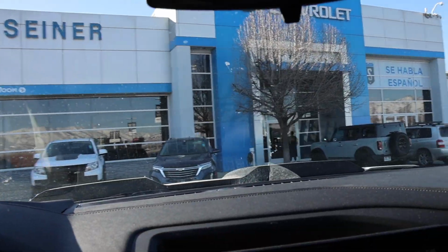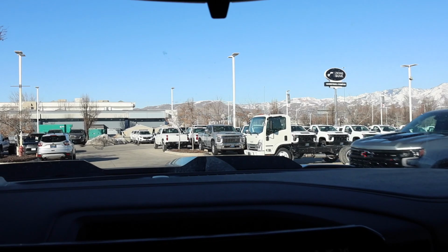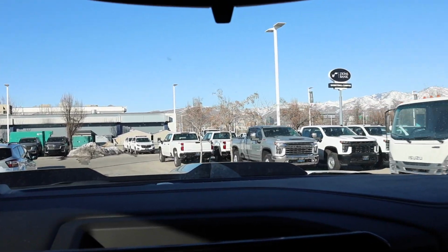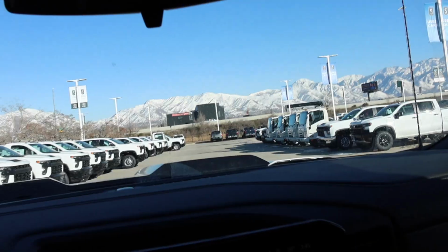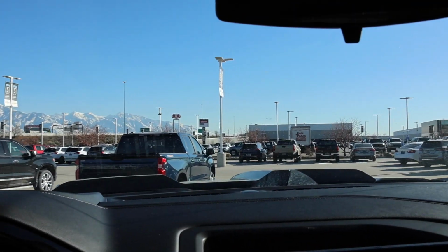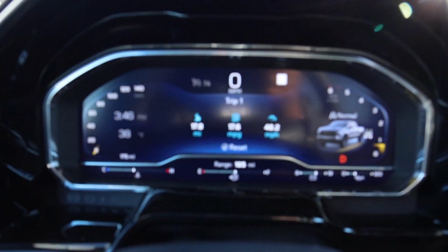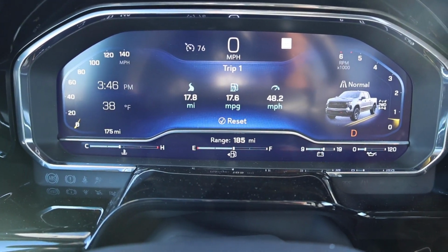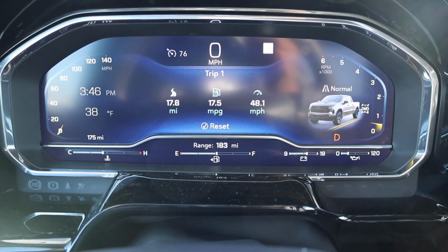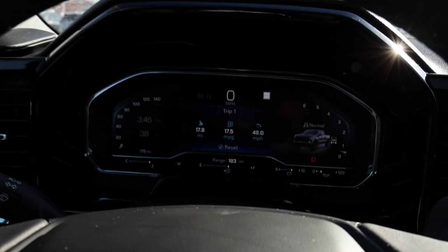But overall, I think this is a great contender. You know, you have the Ram, what do they call their Rebel? I think that's what it's called. Yeah, Ram Rebel. You have the Ford Trimmer. You have the Toyota TRD Pro with the Tundra. And then the Nissan Pro 4X. And I think this one is a really great contender. So here's where we're going to stop at. 17.6, 17.8 miles driven. And we're just parked next to this Silverado here.